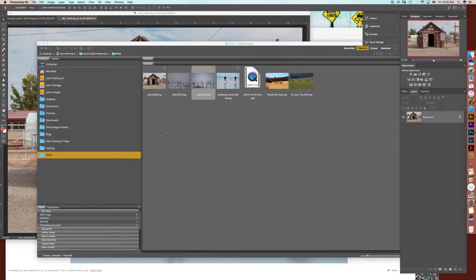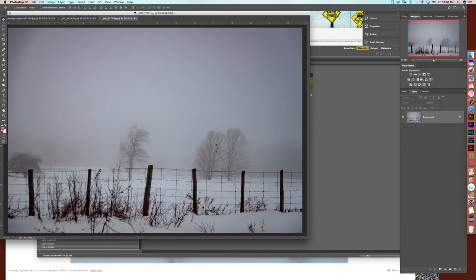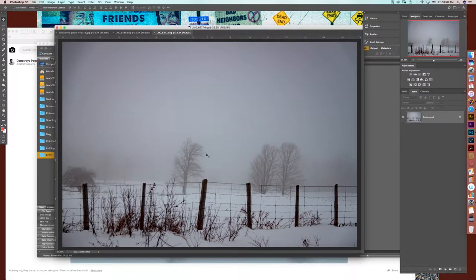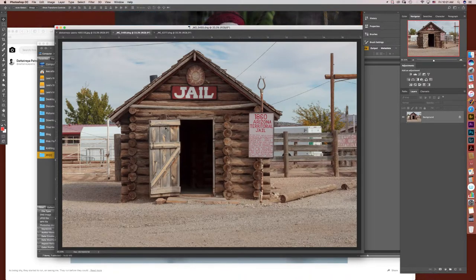I preferred my images at this time to be a little on the cool side since it was a snowy image. I didn't want it warm. I wanted it to be cool because it was cold. And I decided to use this snow scene from up in Canada as my base image.